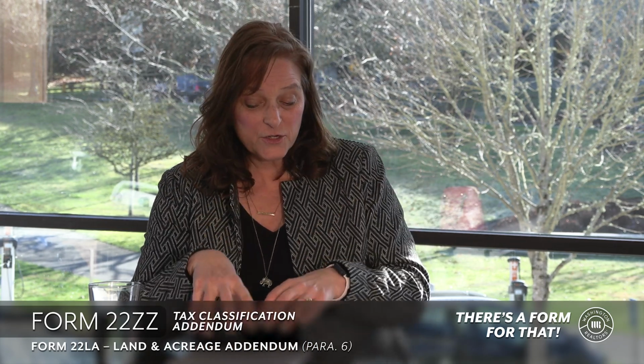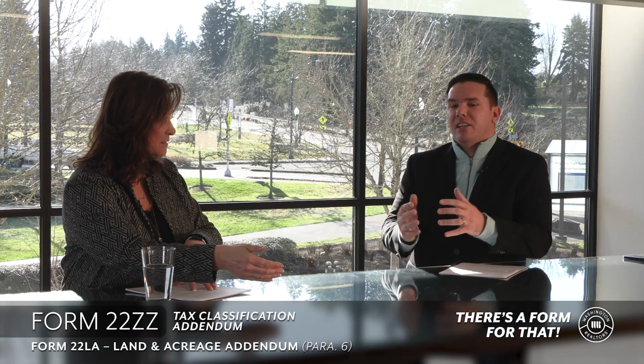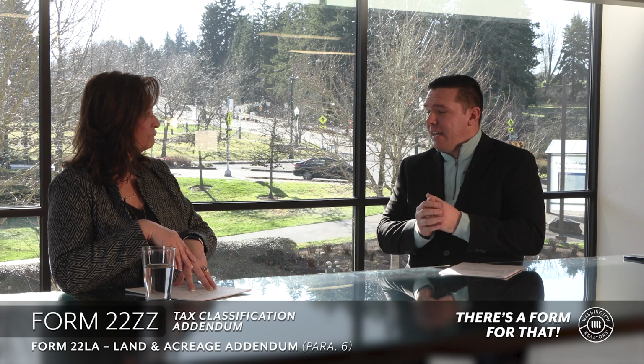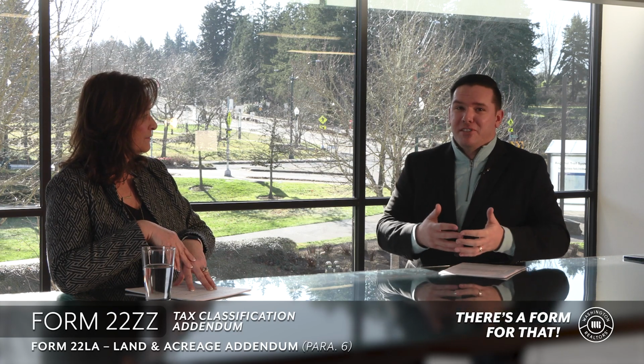So is there space within these two provisions, either 22ZZ or paragraph 6 of 22LNA, for the parties to agree that the buyer will try to get the property retained in that special classification? Absolutely, and that's what the form is for, is to create that environment to negotiate all of what happens. Does it stay in the classification? Does the buyer try to submit an application? What happens if the buyer doesn't get approved? Who's paying it if it's getting pulled out? All of that is created in these forms.